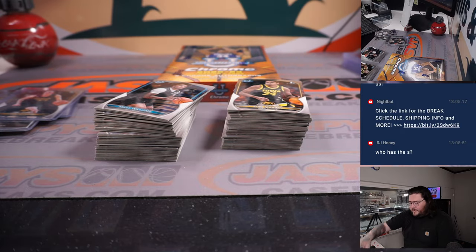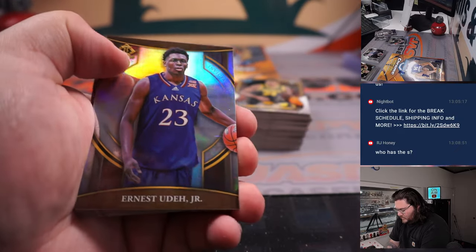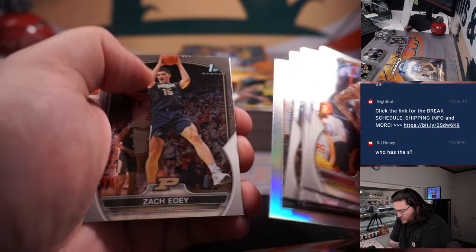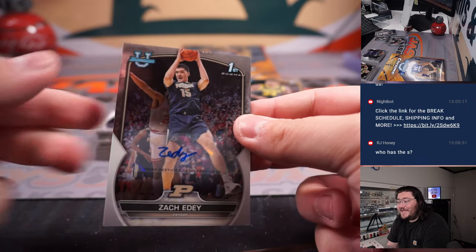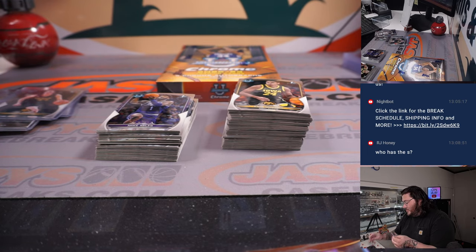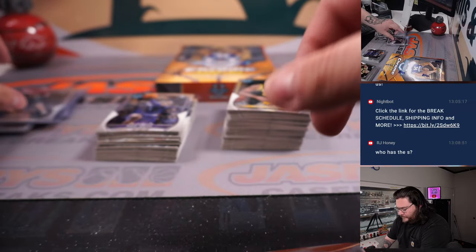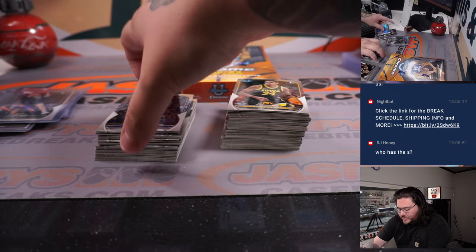All right, box 3. Ernest Udé Jr. on the Invicta. First auto. One more Zach Eady for W plus S and W plus Z. Going to Daniel S. Daniel Smith. Ernest Udé Jr. Invicta going to spot E plus G in Matthew.